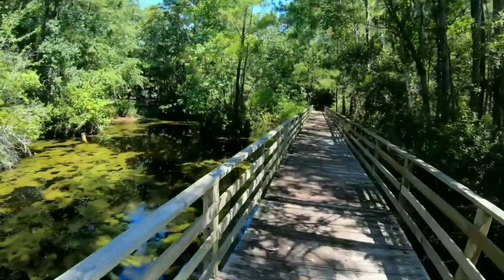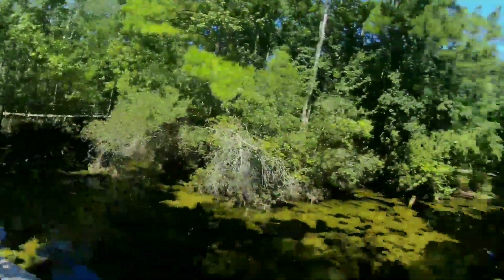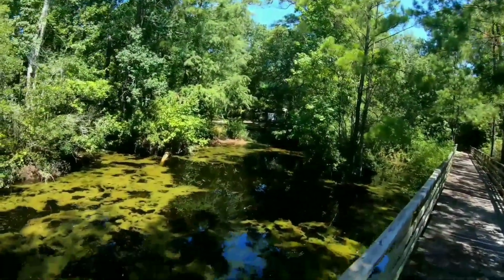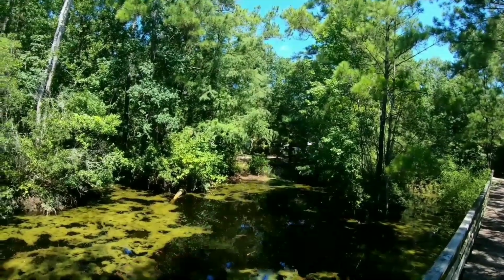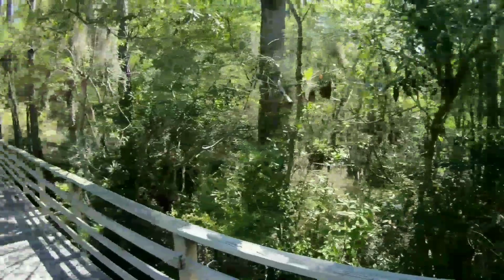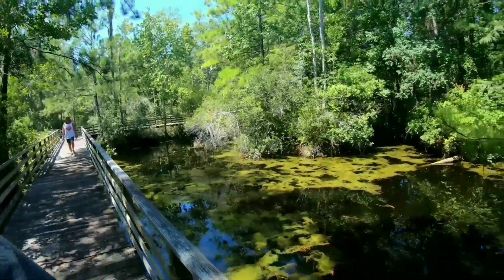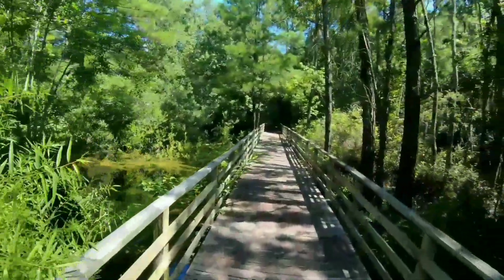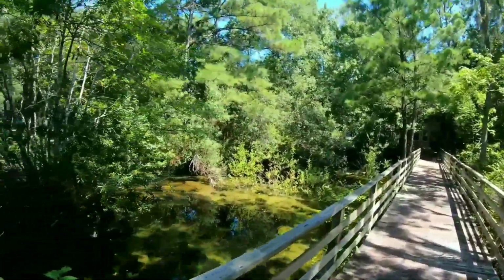Guys. Wow. There's four of them right here. Yeah, I saw that. And there's Mr. Van Gogh over there. Just very peaceful, really nice, other than the gnats and the mosquitoes, but they're giving me a break right now.